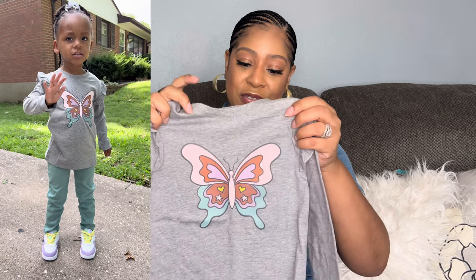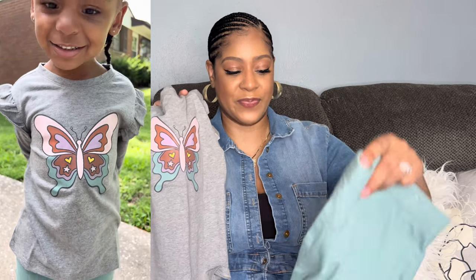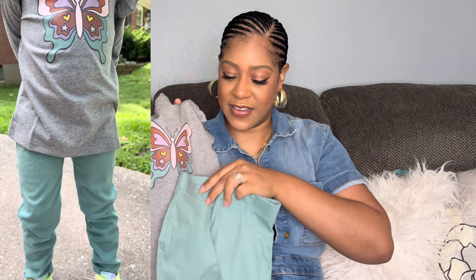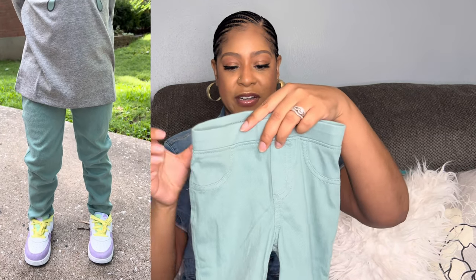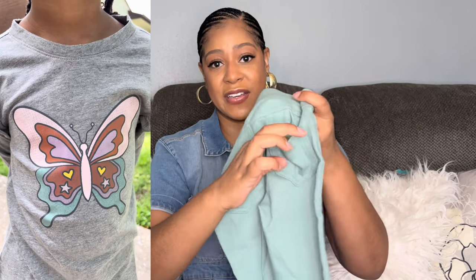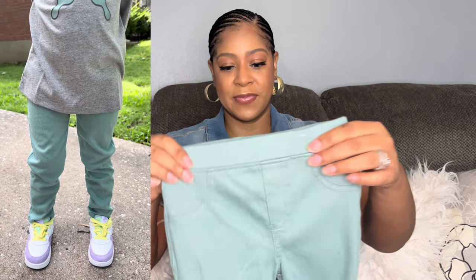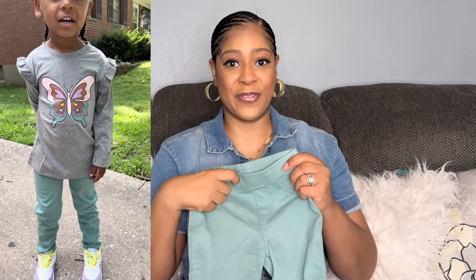And to go with this little top, I wanted to kind of bring out this little turquoise color here. So I got her some jeggings, and these are like that same turquoise color. Does not have functioning pockets on the front, but does have functioning pockets on the back. Elastic waistband. And yeah, I thought this outfit was super cute.